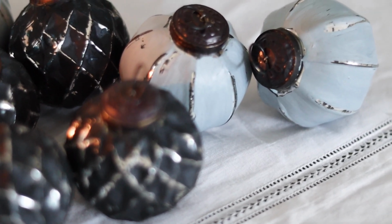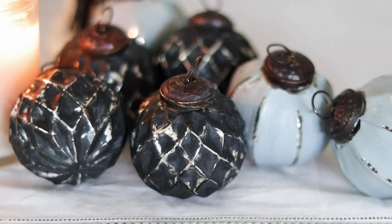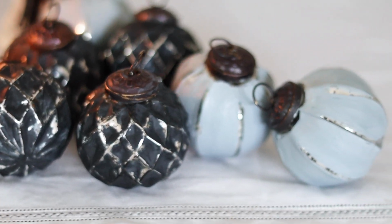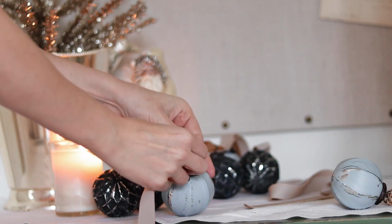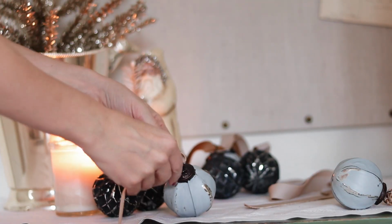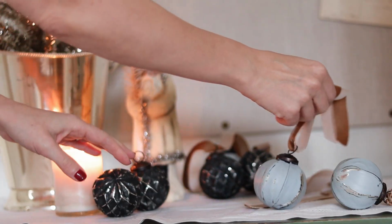And I just need to add some velvet ribbon. So I'm cutting about maybe a foot of velvet ribbon and just threading them through. This is a really popular look right now for hanging ornaments, and you just tie it one time and let the tails hang down.